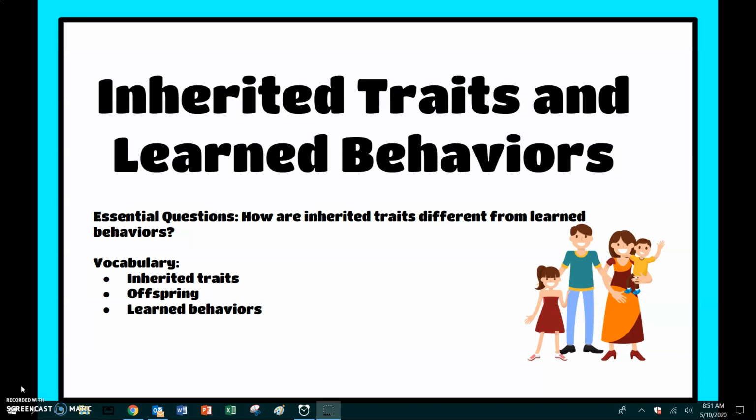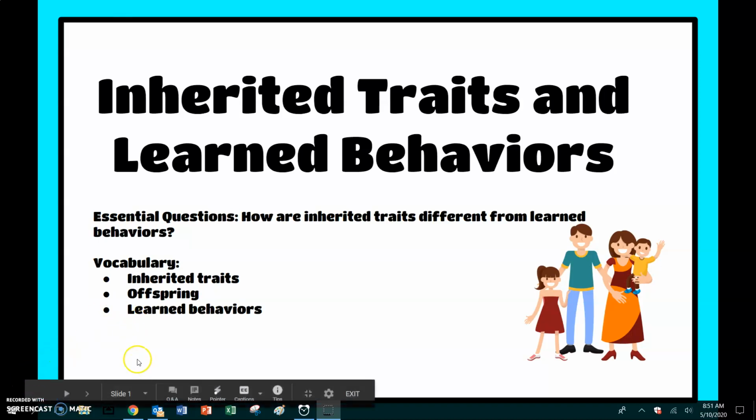For our seventh week of online science, we are going to be comparing and contrasting inherited traits with learned behaviors. Last week, we explored physical and behavioral adaptations. This week, we're going to be going more in depth about inherited traits, which can be both physical and behavioral, and also look at learned behavior. Let's start by defining some key terms.